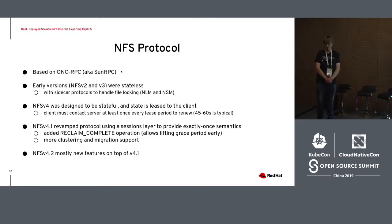So when an NFS server goes down and it comes back up, it begins a reclaim process where all the NFS clients can reestablish whatever state they had with the prior NFS server. That was, if you waited the entire lease period, that means nothing could actually happen in terms of I/O for any client of the NFS server. So they added a new reclaim complete operation, which allowed the NFS server to lift the grace period early.